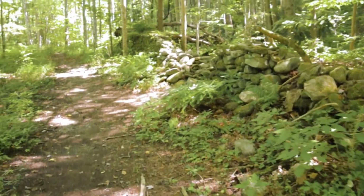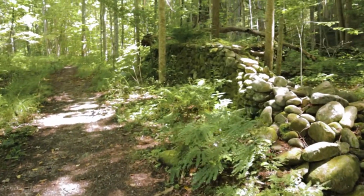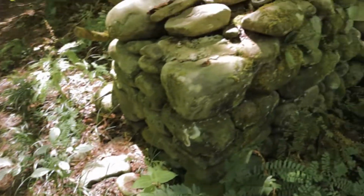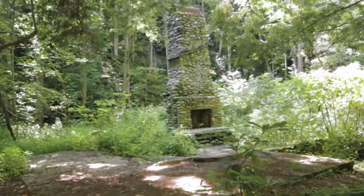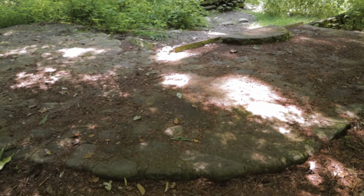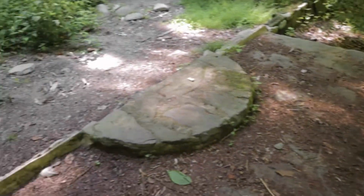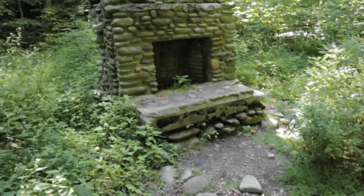All right, and our son found another old home site, looks like. You see the retaining wall. And there's a chimney. Looks like the base of the house. Actually, this was probably a porch based on what I can tell, because there's the front steps. And then a big old chimney.